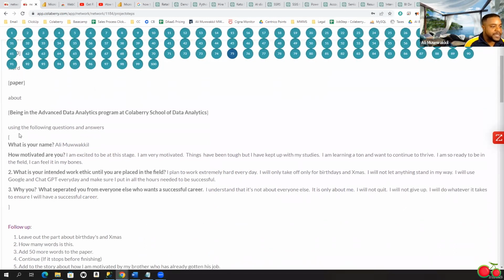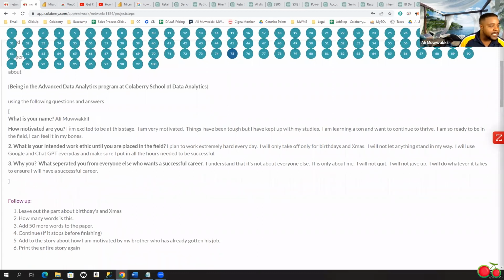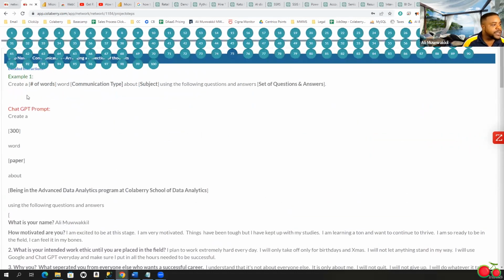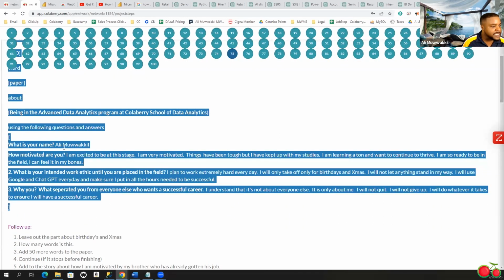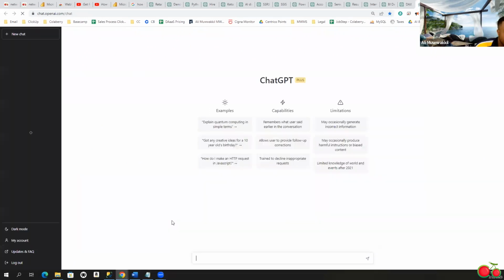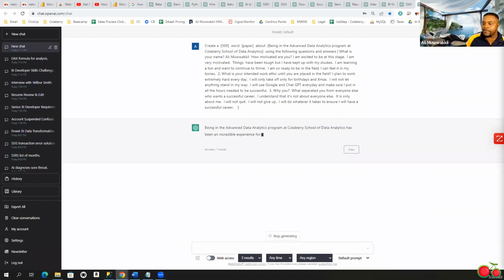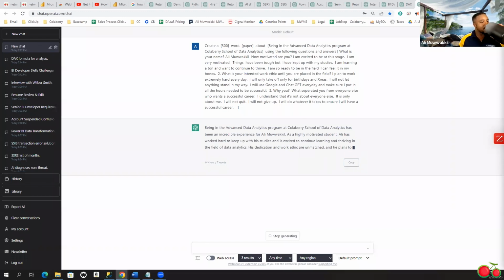And remember, if you guys remember in IPPC orientation, this is the paper that you had to write. So you answer the questions, okay, but you still got to write a one-page paper. So you just answer these questions regularly. You put it in there, you tell it, fill it in, and then we run this. And it's going to take my collection of thoughts and it's going to organize it into a paper with that many words describing being in this data analytics advanced program.